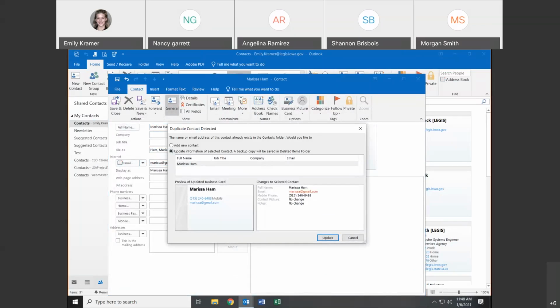And some of these legislators have maintained this list for 20 years, so absolutely, it could be either way. The first option says add new contact. Yes, it's a coincidence. There's 2 Marissa Hams, but they are 2 different people. I would add the contact. Or there's the option to update information of the old contact.